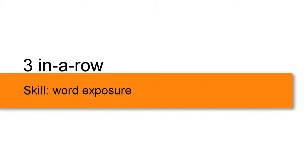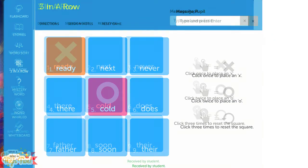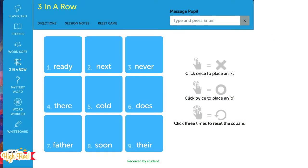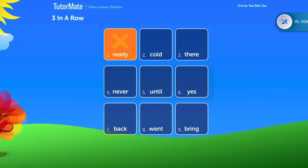3 in a row is a favourite activity for many students. This additional exposure to words will help encourage fluent reading and word identification. When you're ready to begin, determine who will be a cross and who will be a nought. Notice each box has a word. Your pupil can see the same words as you. Taking turns, you and your student will try to be the first to get 3 crosses or noughts in a row, up, down, across, or diagonally. When you place a cross or a nought in the box, your student will see the same thing on their screen.